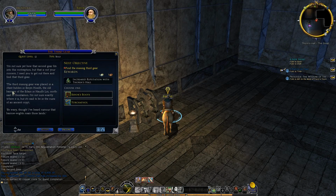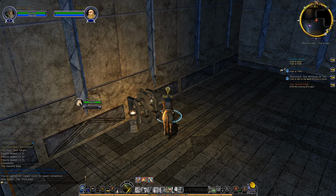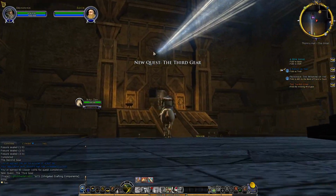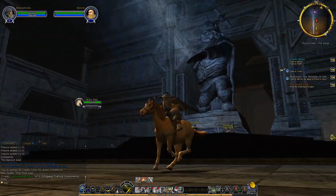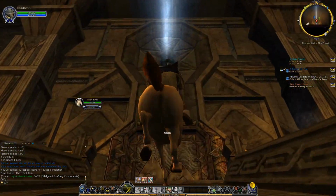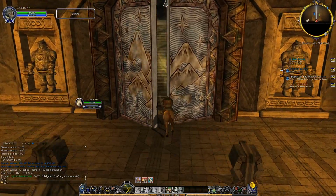So we gotta find the third missing gear now, which looks to be placed in a chest hidden in Emian Hode, the old barrows of Adain and Hodalin, northeast of Gandaman. Alright, sounds good. We'll go and do that for you before. Ooh, that's pretty cool. Is that like light shining in from the outside, hitting the statue? That is pretty neat.